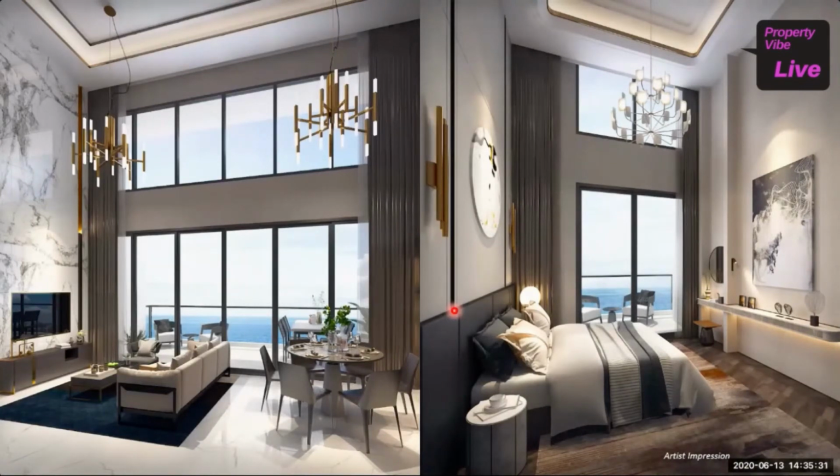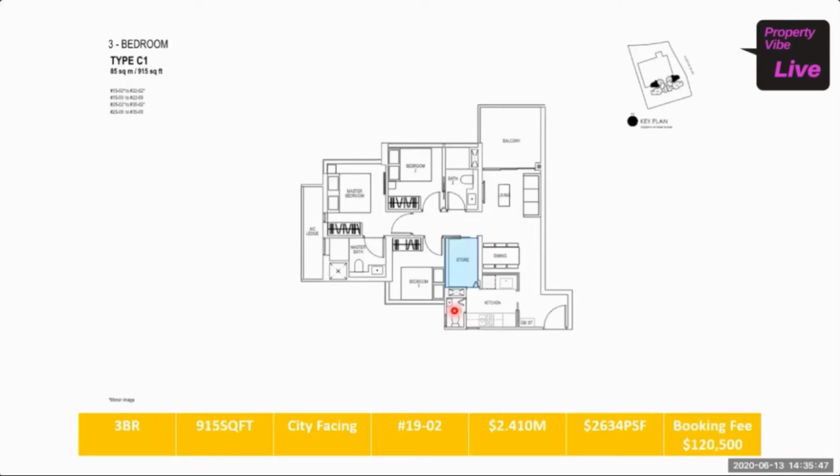But of course, the fact remains, we are freehold. So if you want to enjoy the full transformation, the organic transformation in this whole area, I think it's of paramount importance that you get a freehold, because the whole transformation will take maybe 20, 40 years. Okay, let's take a look at the floor plan.